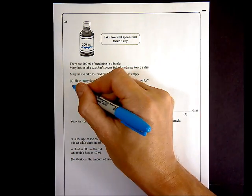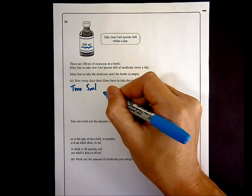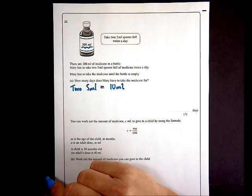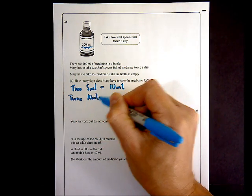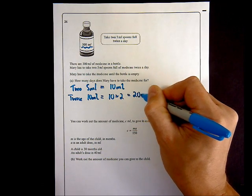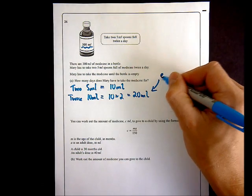So first off, 2 5ml spoonfuls. Well, 2 5ml spoonfuls would be 10 millilitres. I'm also told that that has to happen twice a day, so twice 10 millilitres would be 10 times 2, which would be 20 millilitres. So she takes 20 millilitres each day.